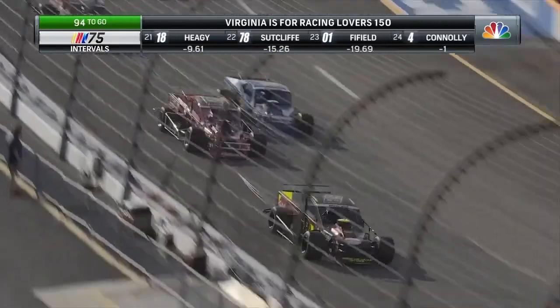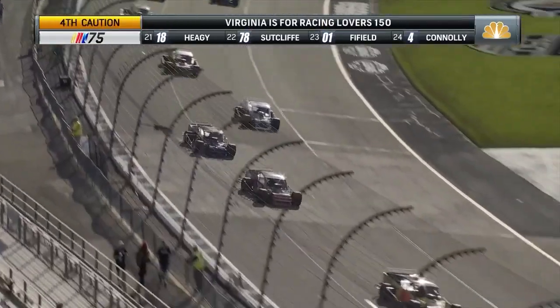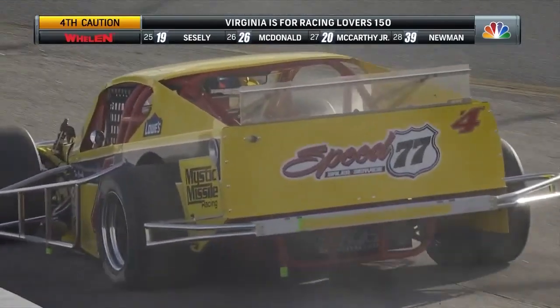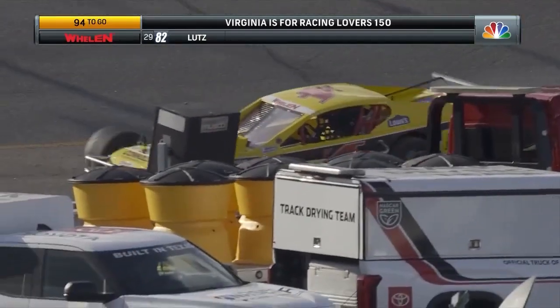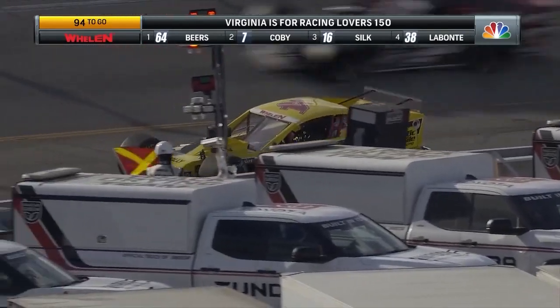The 58, Eric Goodale, in a battle here, and the caution does indeed come out, and it'll be the 4th of the day, 56 laps into the race, and the caution for Tim Conley, as there's a bit of smoke coming out the right side of his machine. He could not quite get it all the way around turns 3 and 4 and off the racetrack, and that's the reason for our caution here today.